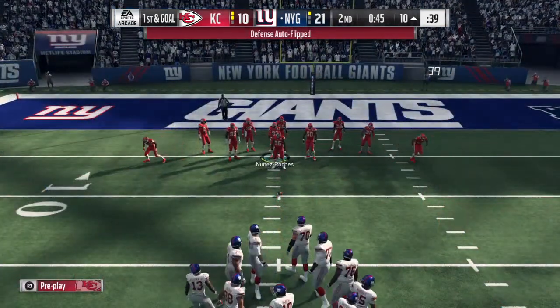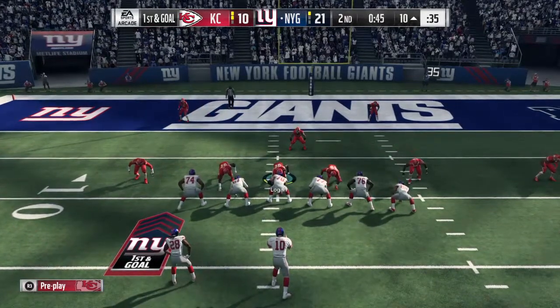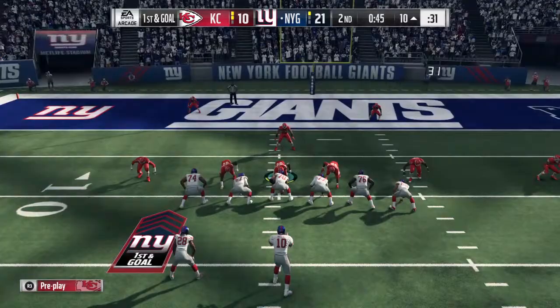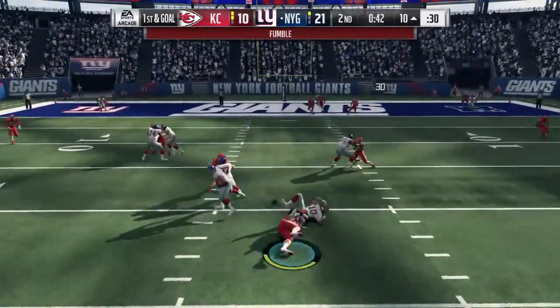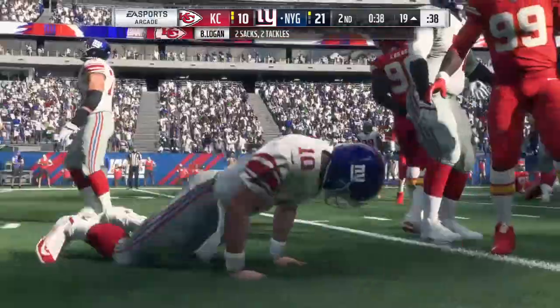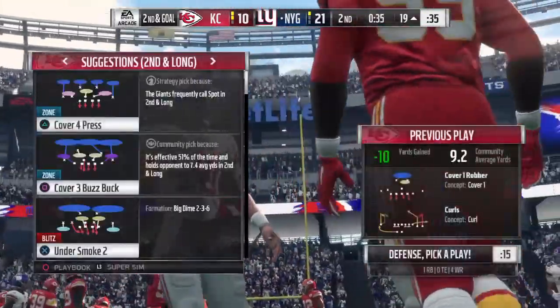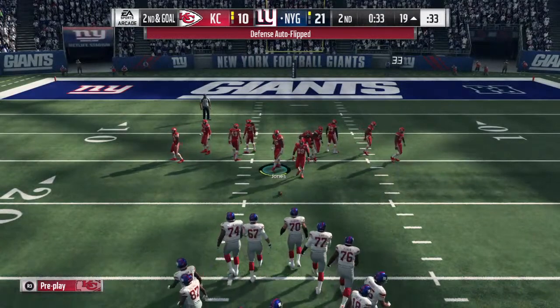In the red zone this time. Throwing on 1st down is Manning. And now the ball comes out. Manning lost it. But I believe the Giants got this back, and they will hold on to the possession. But call it luck or skill, whatever the case is, they're feeling good about just keeping the football there.